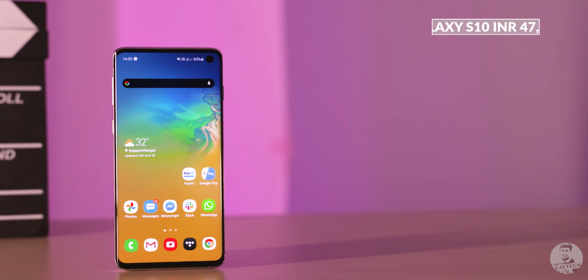Now here's something for you guys to think about. I'm actually using the Galaxy S10 as my primary now. I'm planning to do a second review with it because the S10 is actually a better deal than even the S10 Plus. It is 8,000 rupees cheaper.